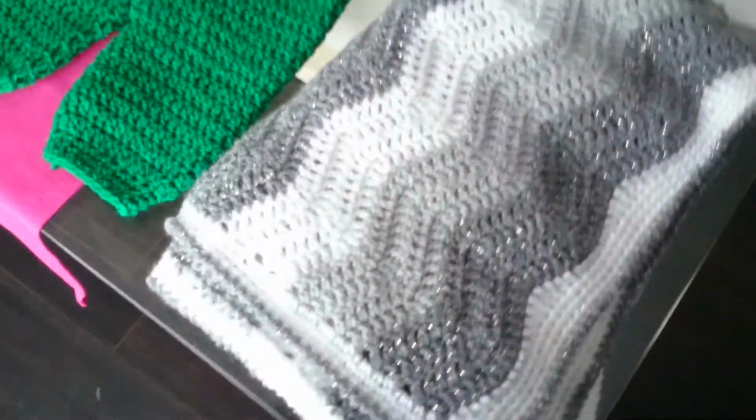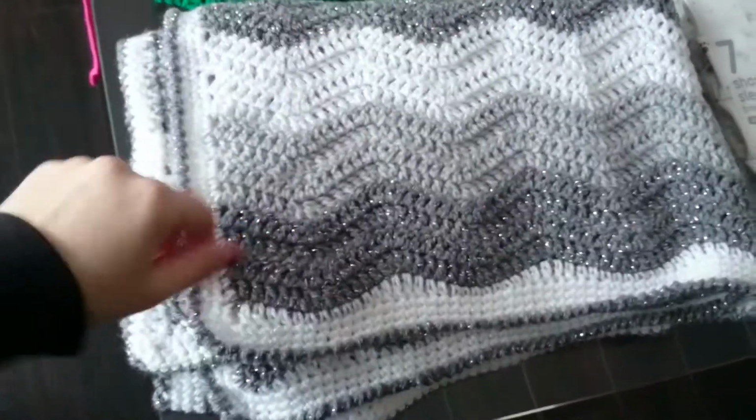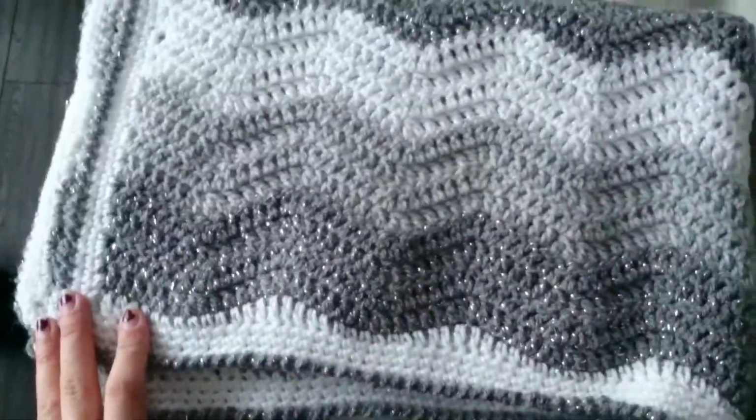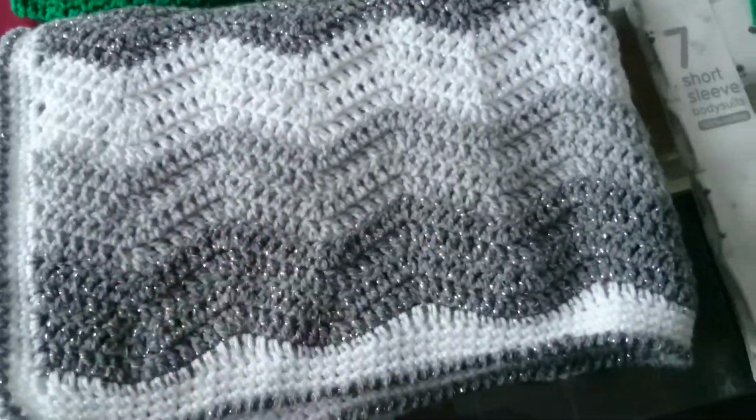Next, some of you may have already seen this. This is the ripple blanket that I've made. Again, I think it's actually the same 3 yarns as what's in that one, but I had loads left over, so I made a second blanket, so that's that one.